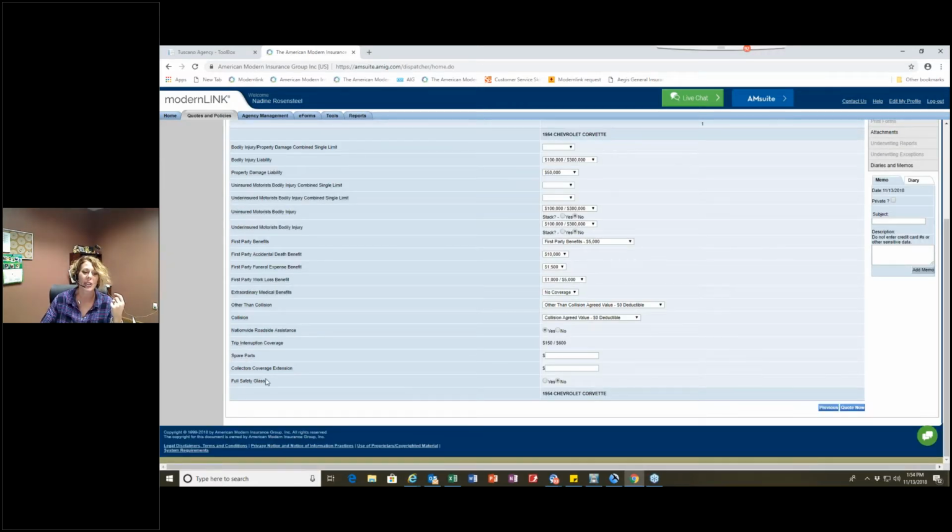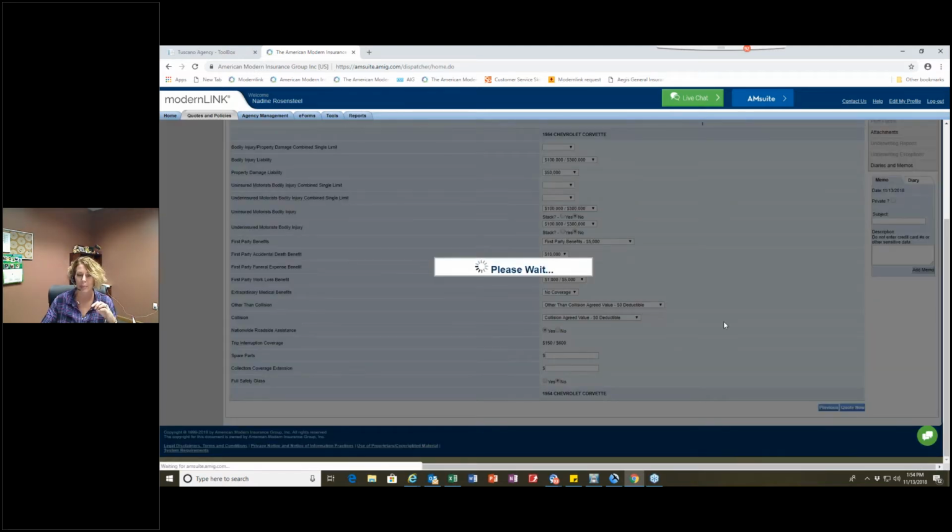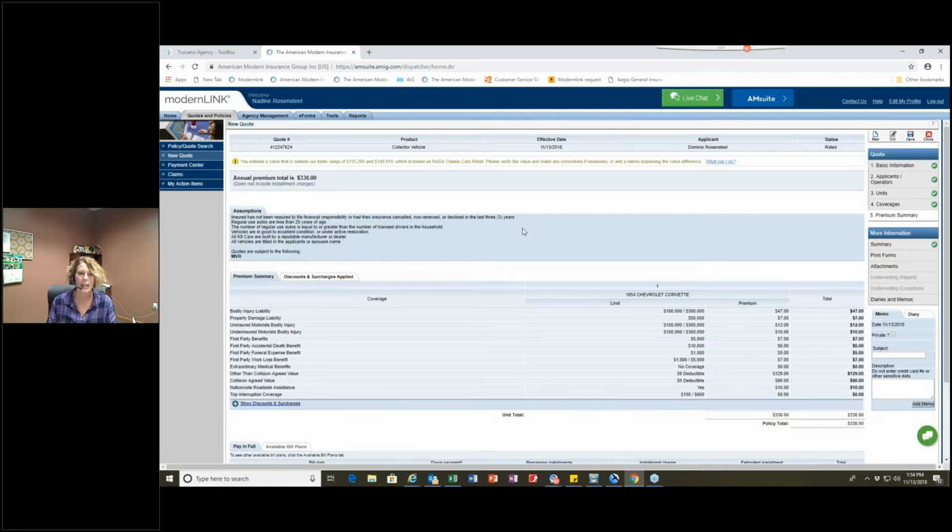Spare parts coverage, collector's coverage extension, and full safety class. We're not going to add anything, and we just hit quote now. And here is your premium. Now we have an error: you entered a value that is outside our basic range of $115,000 and $140,000. Who knew that this 1954 Corvette is worth that amount of money?